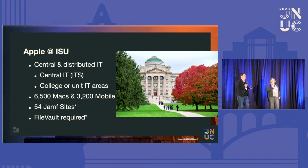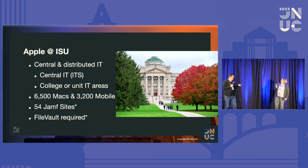If that scares anybody, it gets worse. It sometimes scares us. And a note that for us, it's a state requirement. It's a state policy that we have to have our laptops encrypted.